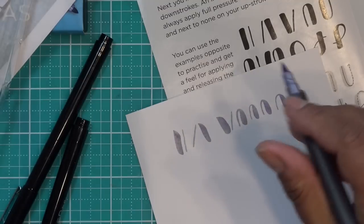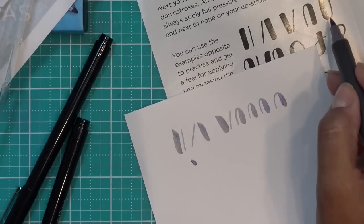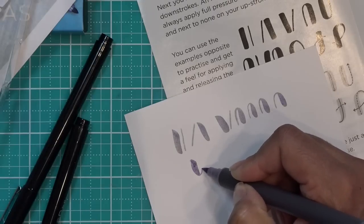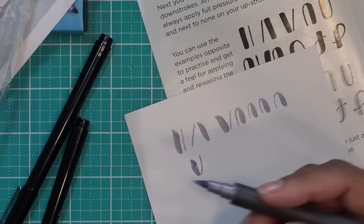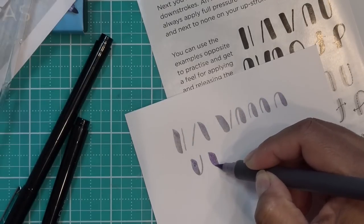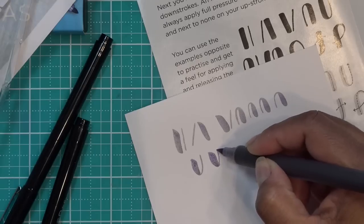So now you know that you've got that rhythm. On this next one, that's like a U, you're pushing the pressure and then you pull up as you bring this up. Those are always the hardest, well, for me, the upstroke. So again, I'm starting here. I'm applying pressure and bringing it down, pulling up, putting less pressure, and then straight up.